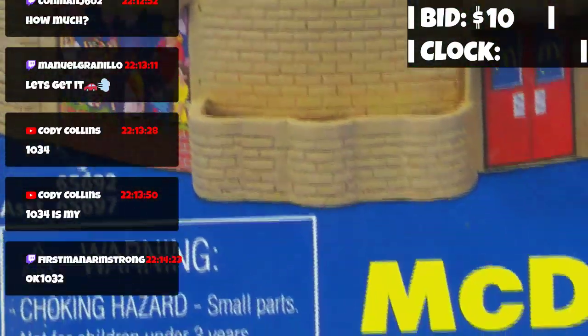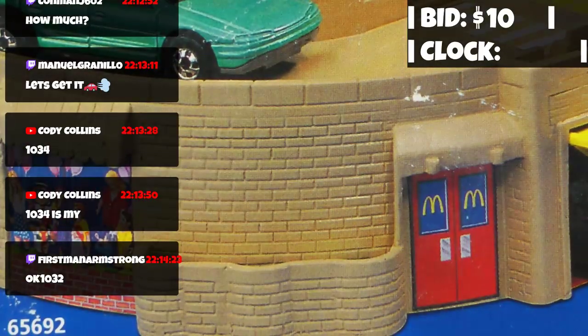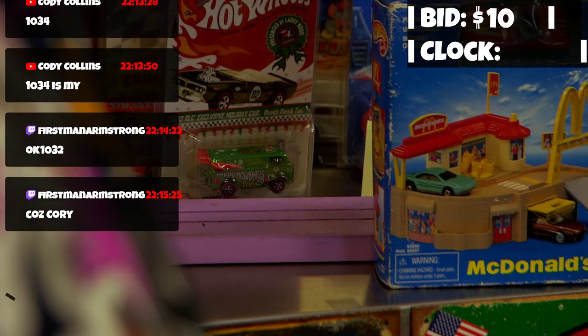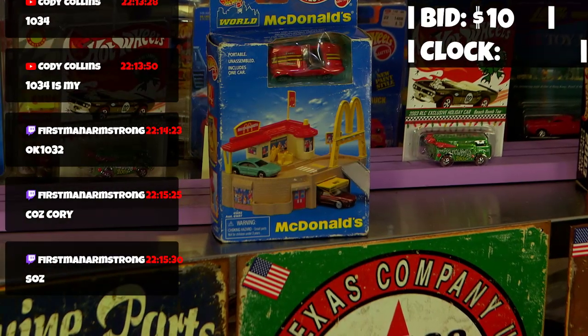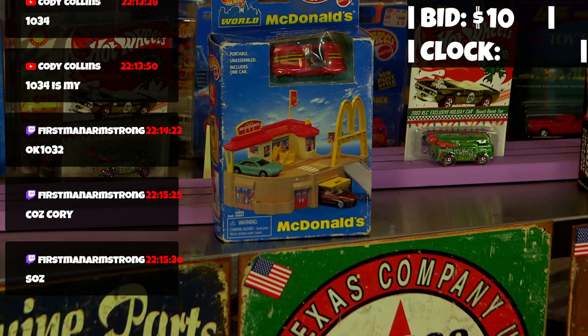Remember this? We had one of these the other day. It went for big money. Let me show it to you. It's gorgeous. Check it out now. Holy moly. Let me get that McDonald's center there. Oh, baby. Let's go. Here we go. There's your World of McDonald's. It has the Cobra in it. These are highly collectible, boys. Let's bid. Here we go, my friends. Let's go. Beautiful.